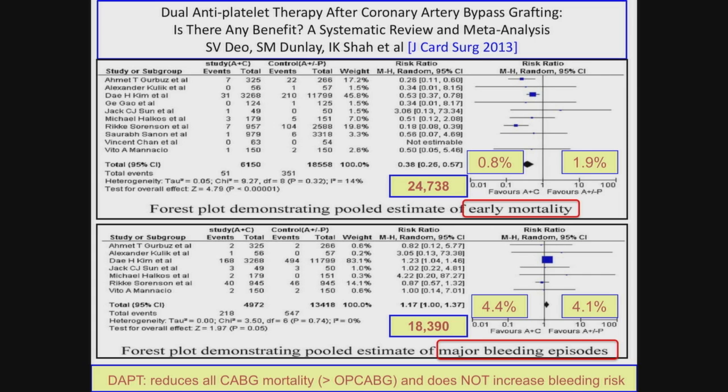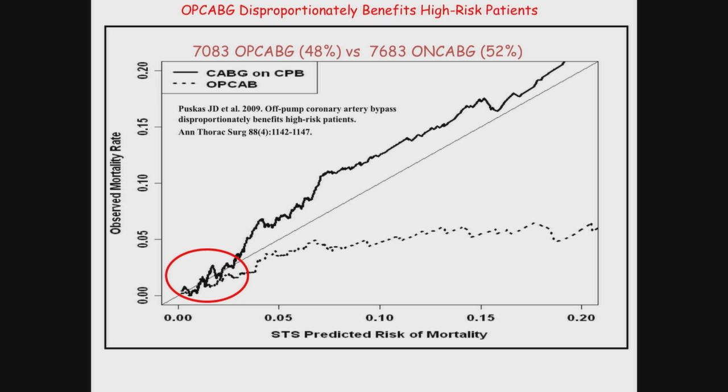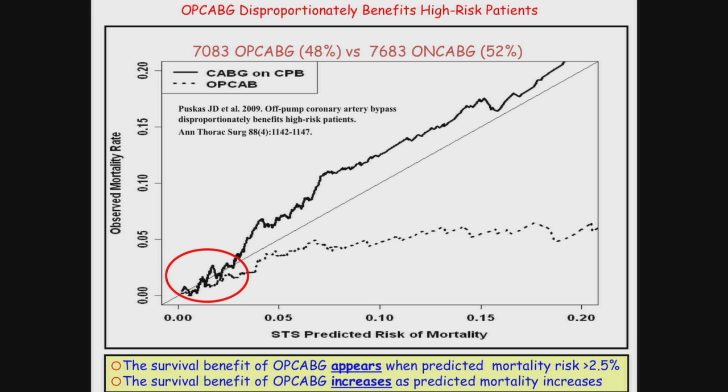So how do we improve off-pump bypass? Part of it is patient selection and expectation. Off-pump bypass disproportionately benefits high-risk patients. There is not a survival benefit for off-pump bypass compared to on-pump bypass in low-risk patients, but there is in high-risk patients, and the higher the predicted risk of mortality, the greater the benefit of avoiding the heart-lung machine. Again, if, for instance, you were to enroll only low-risk patients in an off-pump, on-pump trial, it wouldn't matter how many you enrolled, you would not demonstrate a survival benefit because there isn't one in low-risk patients.